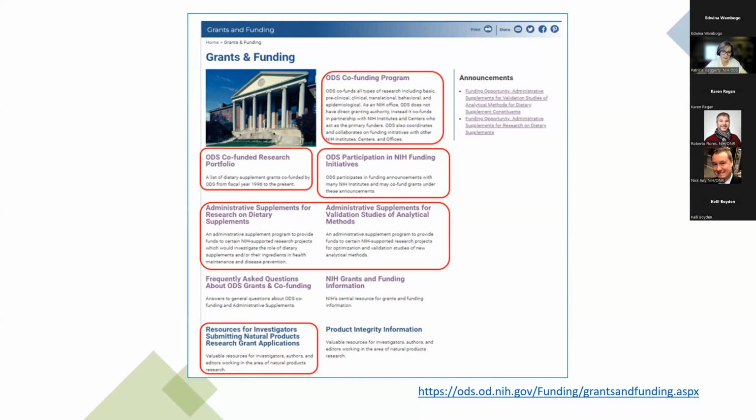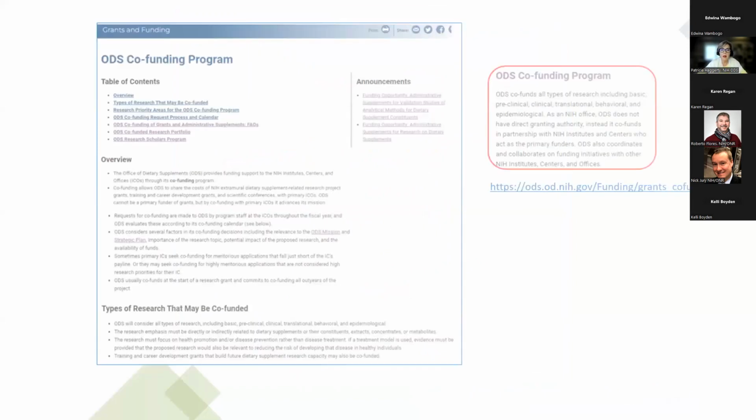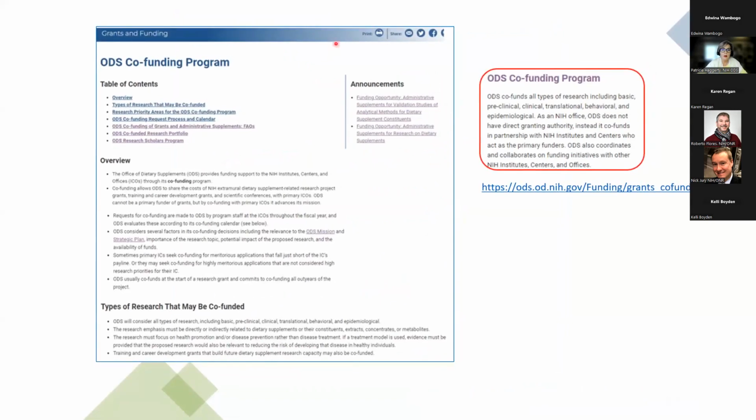A screenshot of the ODS co-funding program landing page. It includes a table of contents, overview, and types of research that may be co-funded on the left and announcements on the top right. A website URL is obscured by the video feed thumbnails. Now, this is our new website page that goes further into depth about our co-funding program. I don't expect you to be able to read this on the slide, it's too small, but this is a screenshot of the web page.